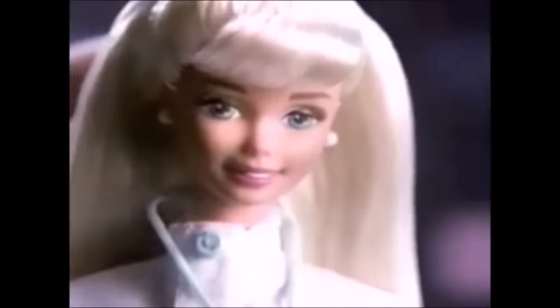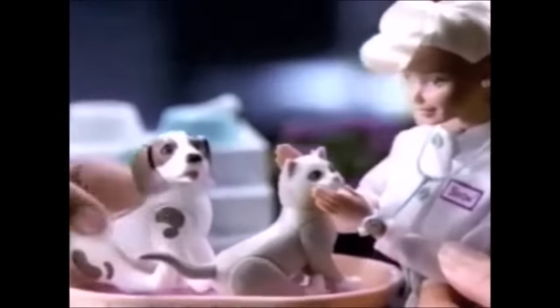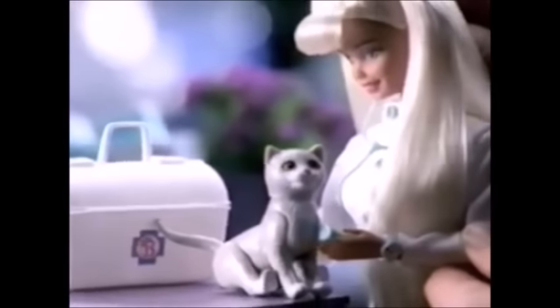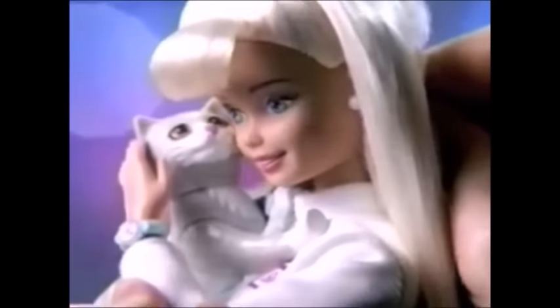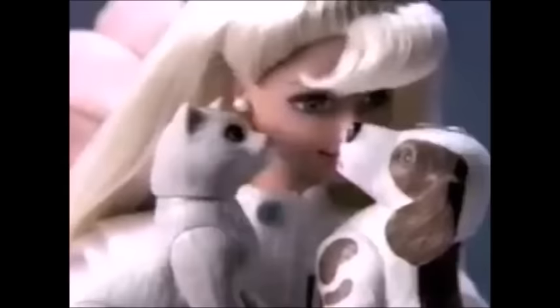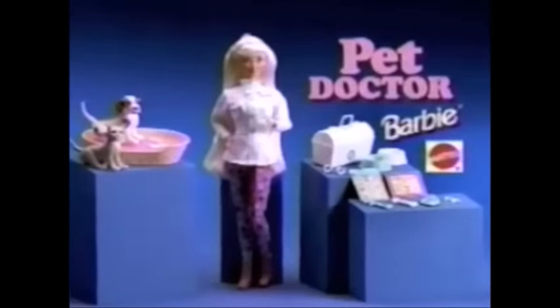Puppy's hurt his leg. Kitty's got the flu. Only Pet Doctor Barbie knows just what to do. Listen! Barbie checks Kitty's heart and everything's okay. She'll gently wrap Puppy's leg and kiss his tears away. Aww. They're thanking you. I wanna be a pet doctor too. Pet Doctor Barbie doll has everything she needs to care for Puppy and Kitty. Pet sounds come from the basket.